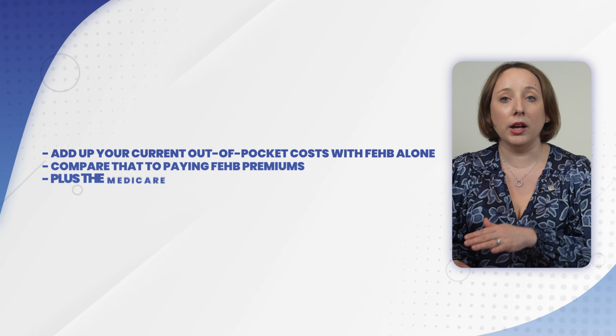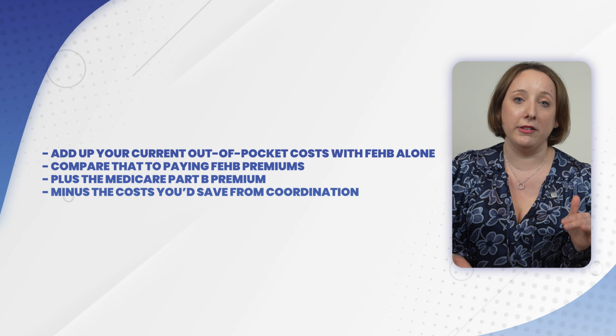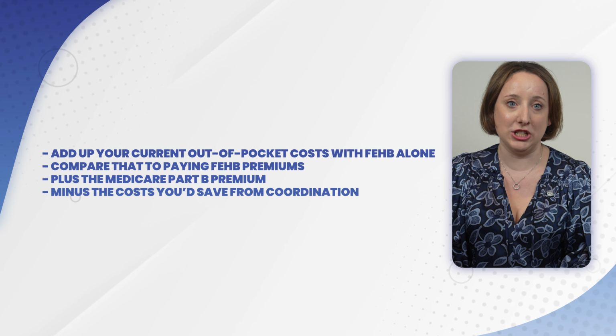So here's what I recommend y'all do. Add up your current out-of-pocket costs with FEHB alone. Compare that to paying FEHB premiums plus the Medicare Part B premium minus the cost you'd save from coordination. Check if your doctors accept Medicare. This expands your flexibility. And then think long-term. Health needs usually grow with age, so having both can give you peace of mind and protection. With Medicare and FEHB premiums both going up, knowing how to coordinate your coverage is more important than ever. The right setup can truly maximize your benefits and minimize your costs.